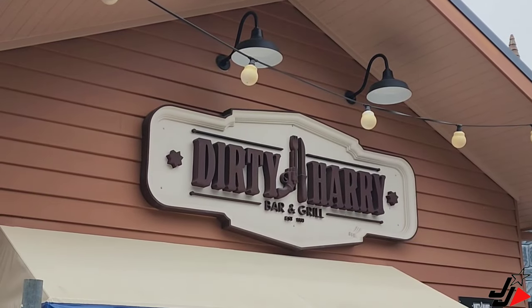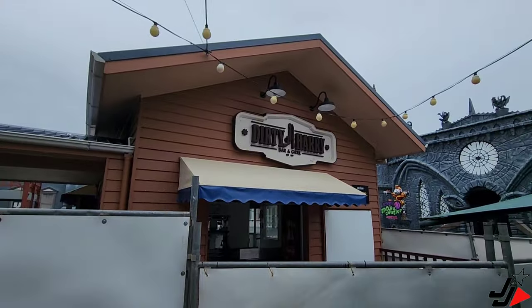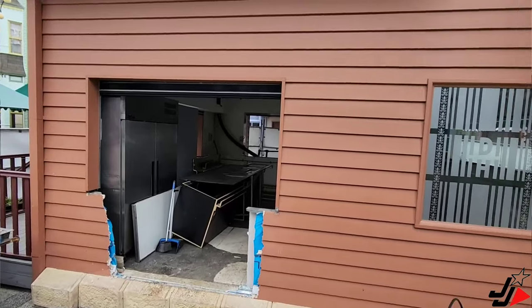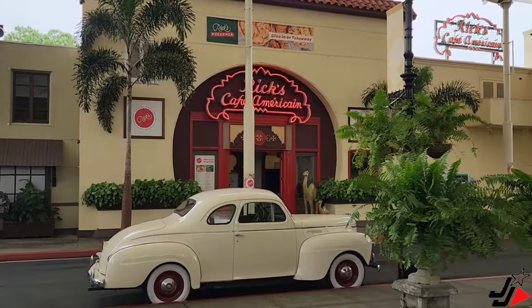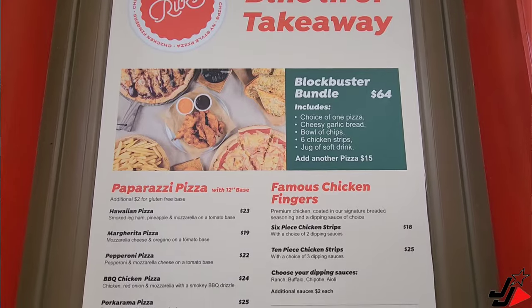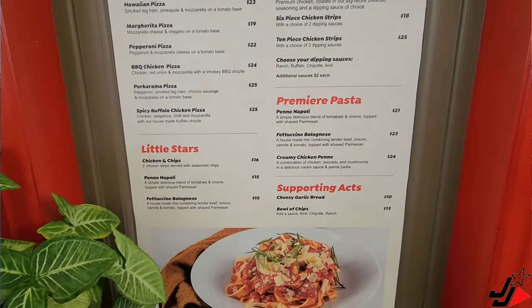By the way guys, the Dirty Harry Outdoor Bar and Grill is currently closed for renovations and upgrades inside as well. So probably for around about a month, this will be closed. However, Rick's Cafe American, which is the pizza and pasta restaurant, is going to be open instead of this during the next month ahead.